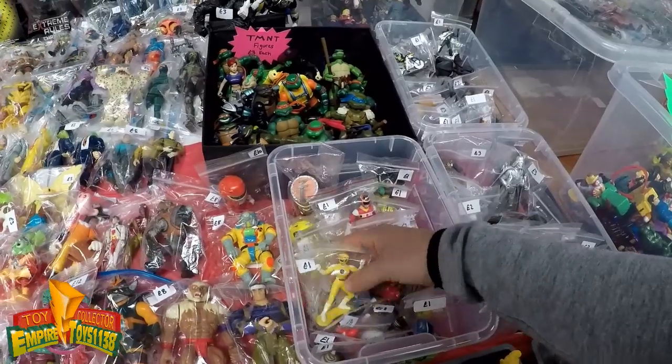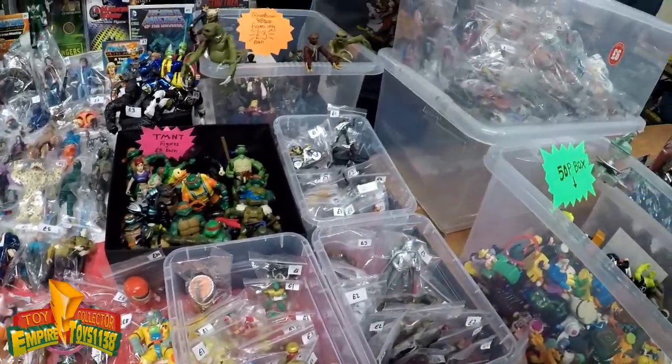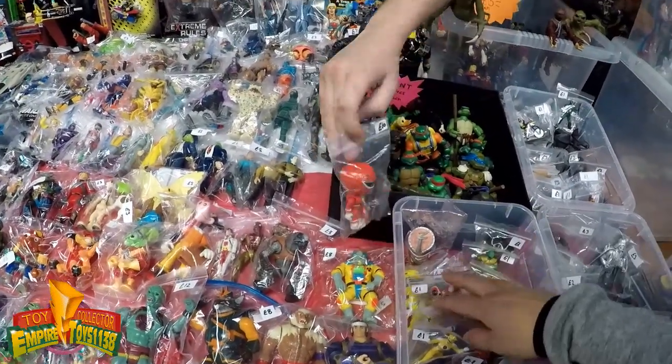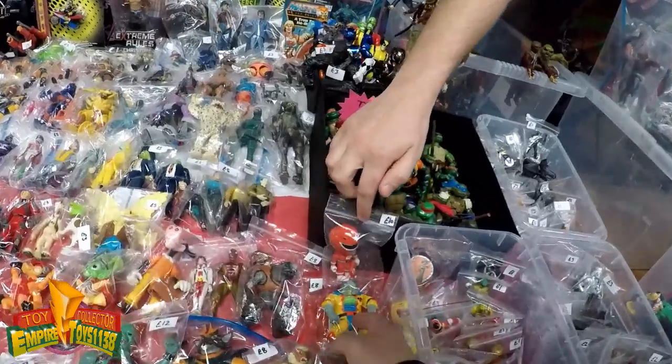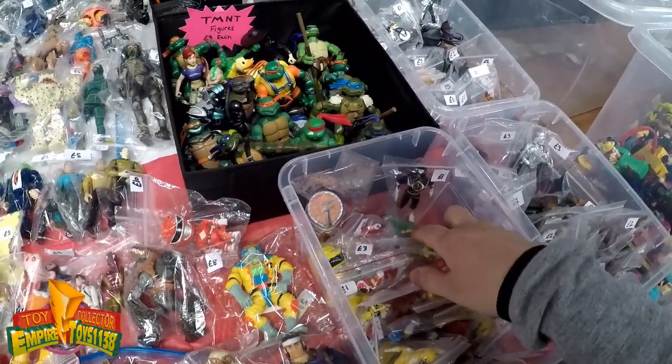Power Rangers down there. There's some lower priced ones down there. What lower priced? The Red Ranger. Oh, right, yeah. There's some Halo stuff down there as well.